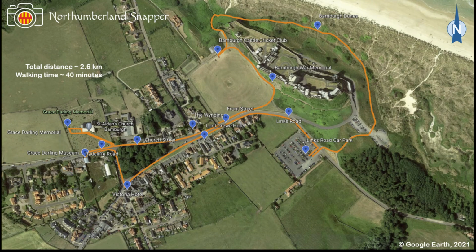Hello and welcome to a walking photo tour of Bamburgh. Today we shall be taking in some of the finest sights of this idyllic Northumberland coastal village, which was once the capital of the Kingdom of Northumbria.